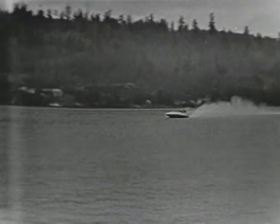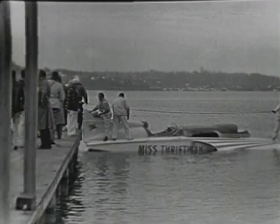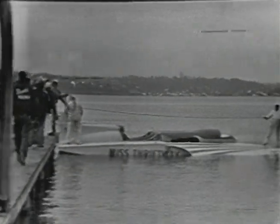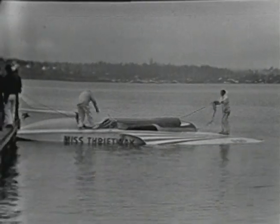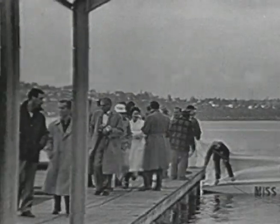Here you see Bill Muncey with a new record in his hand in the Miss Thriftway, who in this year of 1960 gets himself off to a booming good start with a new record in the mile at 192 miles an hour unofficially, 192.001. 191 from north to south, a little over 192 miles an hour from south to north. Bill Muncey coming here to the boat area of Ted Jones' home at Kennydale at the south part of Lake Washington. Kit, suppose you drop by here.